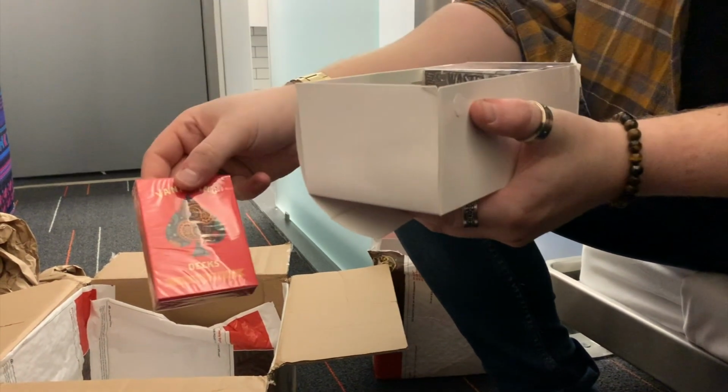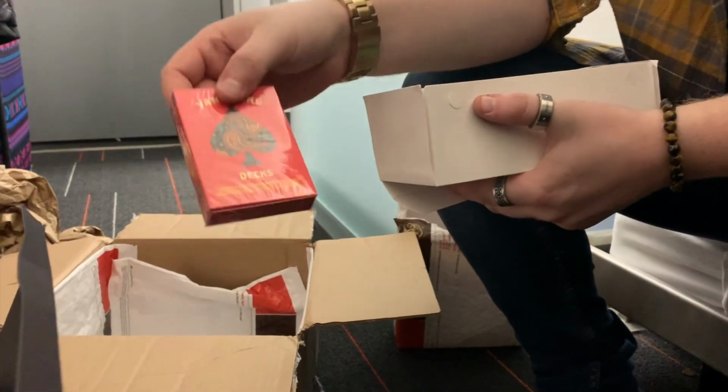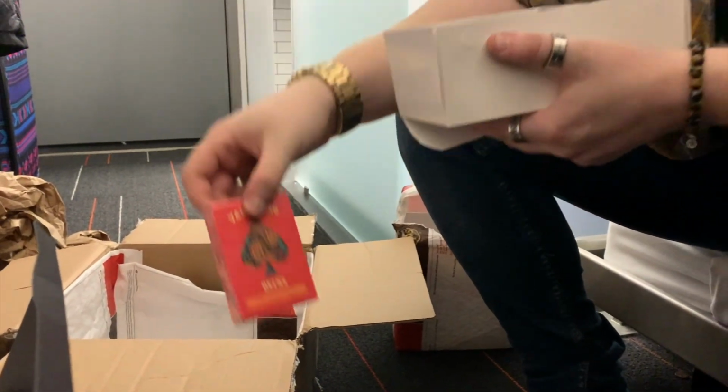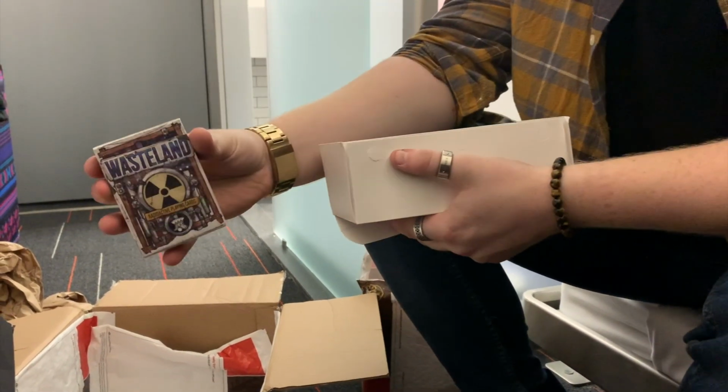I've also got the other Dapper deck. This is the red edition, because if I buy this from my local shop that's near me, they're £8, but on there, I can't actually tell you that because I've just realised, so ignore me there because that's obviously against the rules. I've got the Wasteland playing cards.